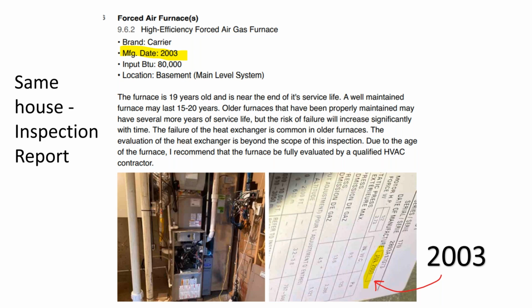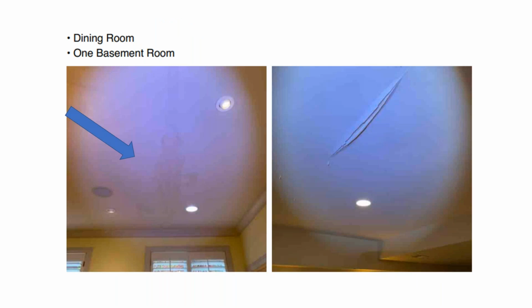How's my buyer feeling now? And then look at this leak. We actually noticed it when we walked through it the first time. This is a big, huge water spot on the ceiling of the dining room directly underneath the bathroom above. I just showed you the seller disclosure. Did you see anything about a leak or a stain on the ceiling?